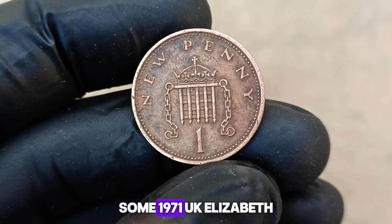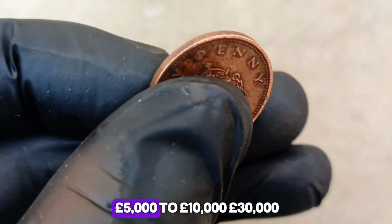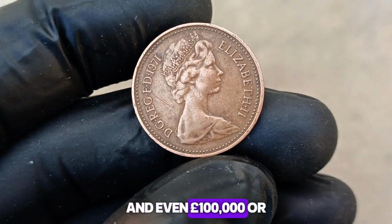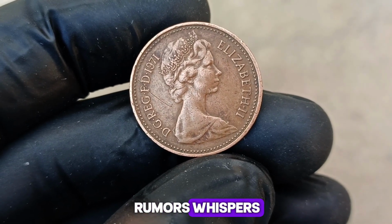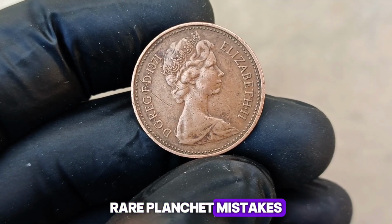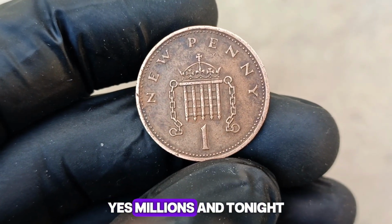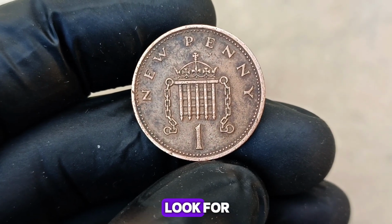Some 1971 UK Elizabeth II new penny coin errors have sold for £5,000 to £10,000, £30,000, and even £100,000 or more. And there are rumors, whispers, and research suggesting that certain extreme dies, rare planchet mistakes, and possible mis-struck prototypes, if authenticated, could be worth millions. And tonight, I'm going to show you exactly which rare errors to look for.